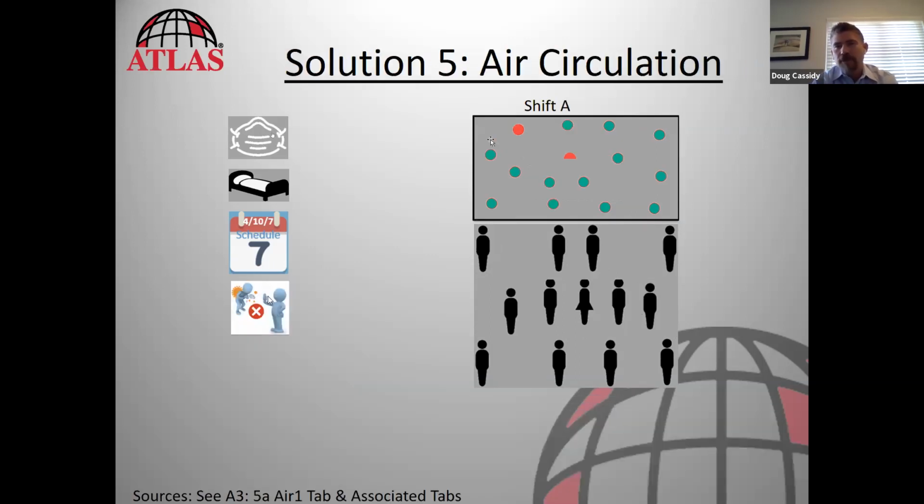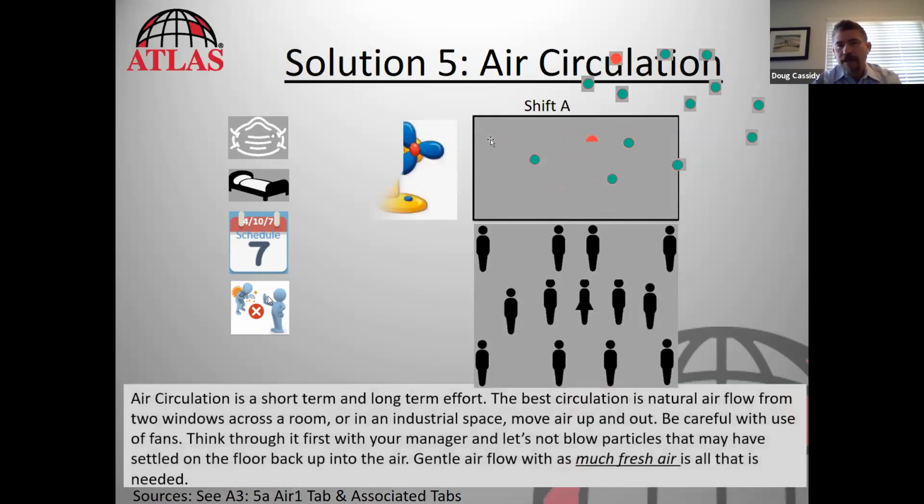Lastly, air circulation, which we believe to be the most powerful. It's only number 5 because every room, every environment is different. It depends on the cubic space of air. It depends on whether that air is moving. It depends on whether it's filtered or not. It depends on a lot. So there are some short-term things we can do, and there's a lot of long-term capital investment opportunity we have as well. But implementing simple air movement is essentially taking things and moving them out.